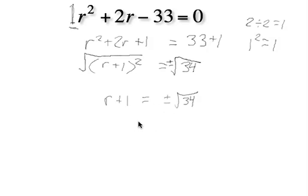And then we simply subtract 1 from both sides. And we get r equals negative 1 plus or minus root 34. Now 34 is not a perfect square. You can punch this into a calculator and get an answer. Now remember, this is actually two different answers. It's negative 1 plus root 34 and negative 1 minus root 34. So you actually have two answers here.